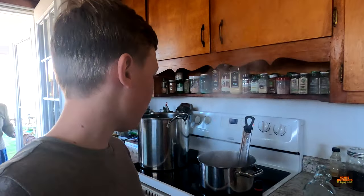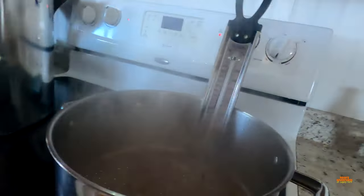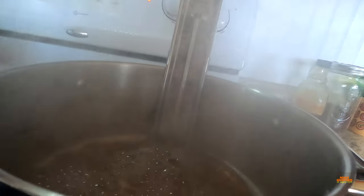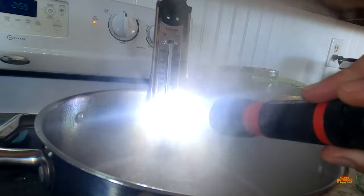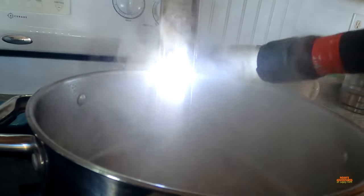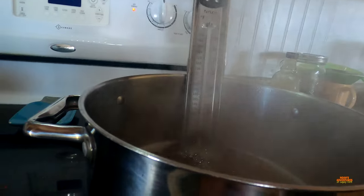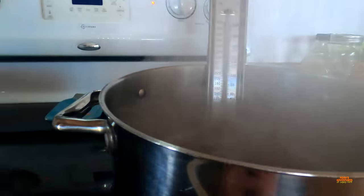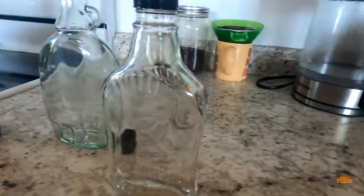Okay, we are almost done doing sap. Making our syrup. It is very close. It's almost to 200. It's not at 200 though. It's about 194 or 195, somewhere around there. Yeah, 193 or 2 close. You're not going to get much. I should probably get a smaller bottle. Yeah, we've got a smaller bottle.